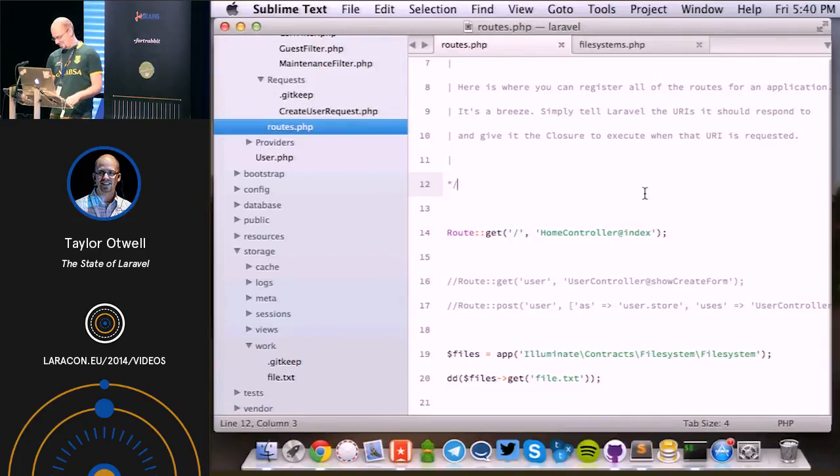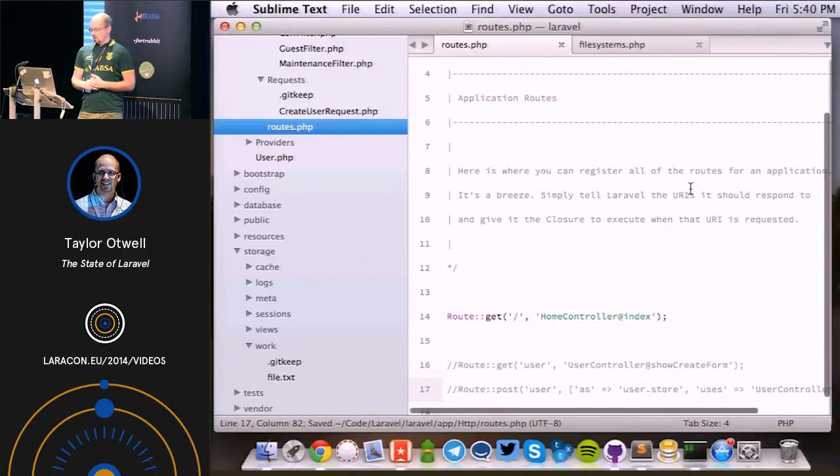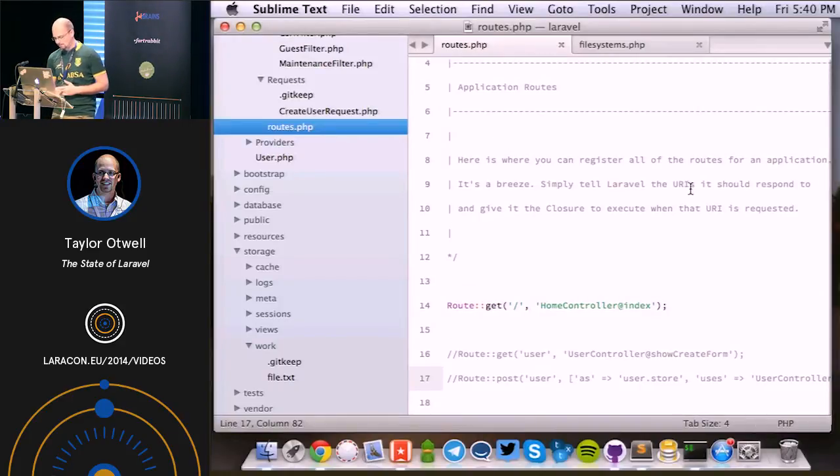You think that would be useful? Okay, change topics. Okay, that's file system and contracts and all that.